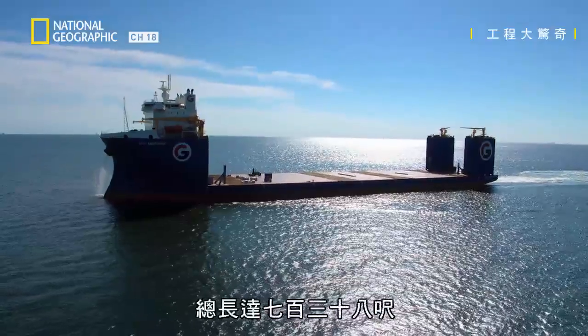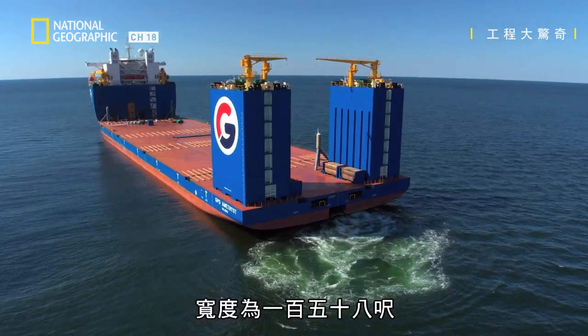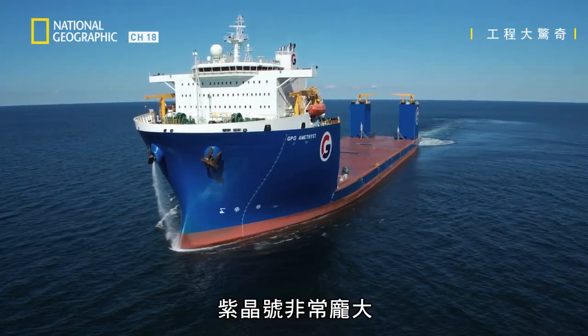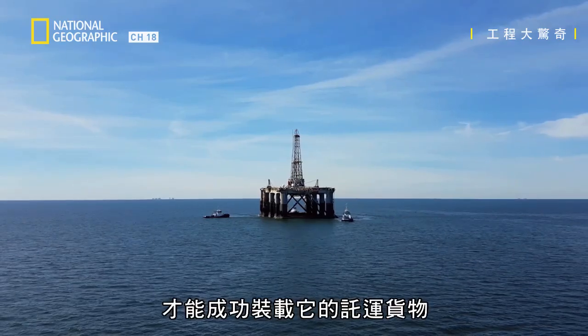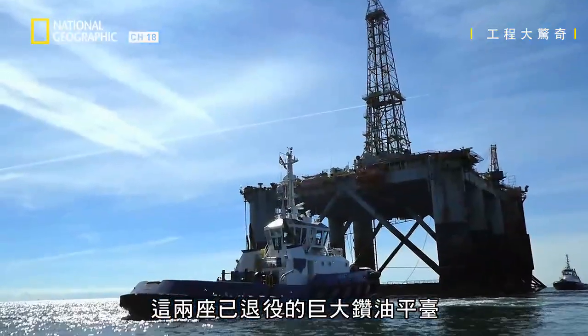With a total length of 738 feet, a breadth of 158 feet, and a height of 20 stories, the Amethyst is vast. It needs to be, to successfully pick up its consignment, these 2 massive decommissioned oil rigs.